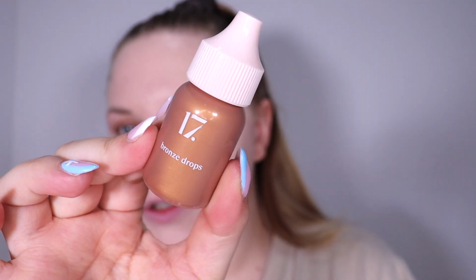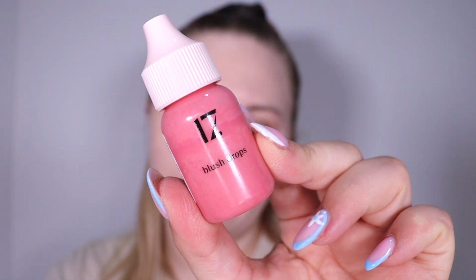I can't remember, to be honest. It was a little while ago. We have these bronze drops, which I'm going to use as a liquid bronzer, and then we also have the blush drops. I've seen really good things about these actually. I can't wait to try it.